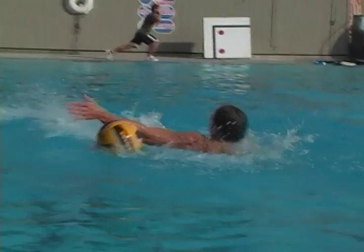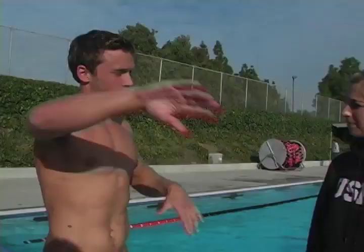Do whatever you want to do to move the ball down the pool, except you can't use two hands. The most common way to do it is actually put the ball in front of your face while you're swimming, and you use the wake you create with your arms to keep the ball right in front of you as you move down the pool.